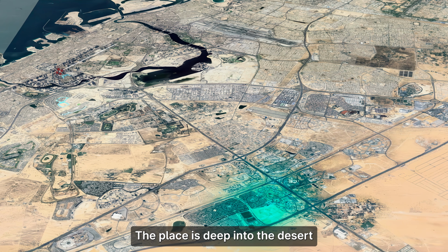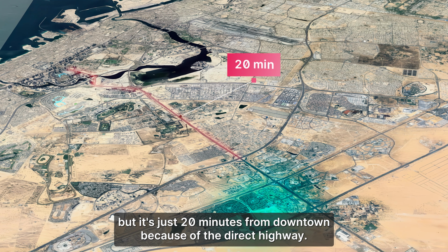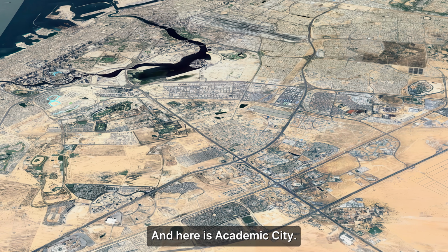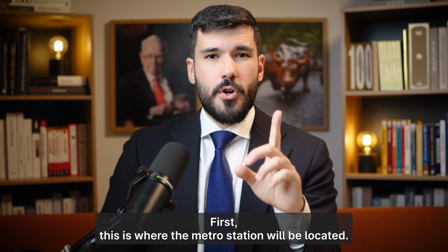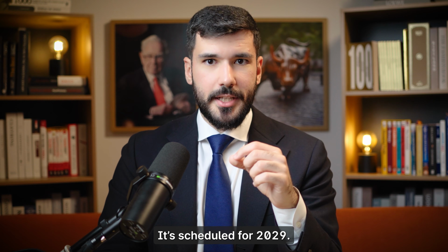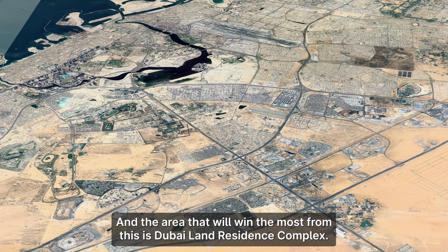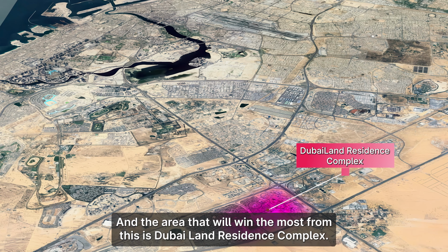The place is deep into the desert, but it's just 20 minutes from downtown because of the direct highway. And just 5 minutes away there is Dubai Silicon Oasis, where many offices are located. And here is Academic City. Its proximity is important for 2 reasons. First, this is where the metro station will be located. It's scheduled for 2029. Second, there are more than 15 universities there, so there is additional rental demand coming from that. And the area that will win the most from this is Dubai Land Residence Complex.